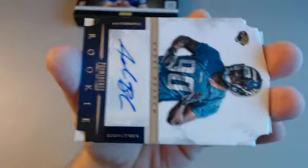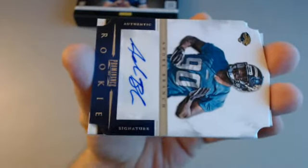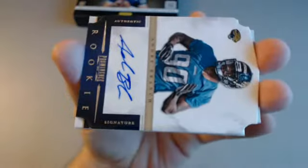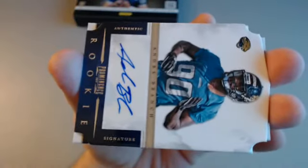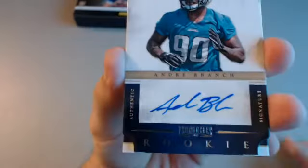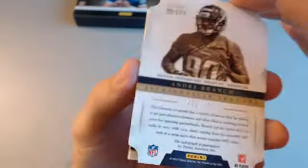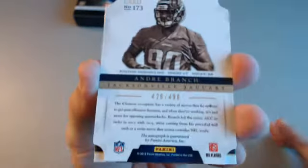Behind that, we are going to have... Oh, that Blackmon is numbered, I'm sorry. 2480. Jacksonville will be Skywalker. Behind that, another Jag. Jag after Jag. I believe, yep, Alan Branch. Rookie auto. Skywalker again. He's numbered 428 of 496.